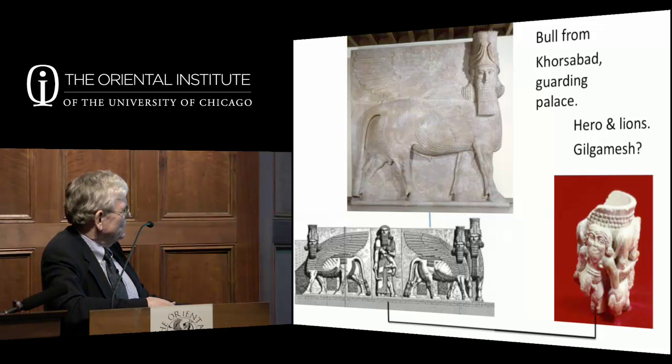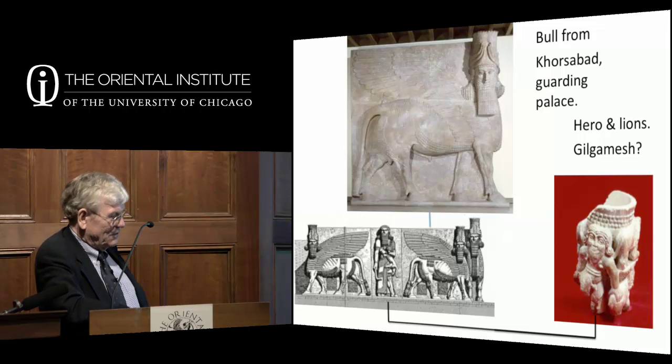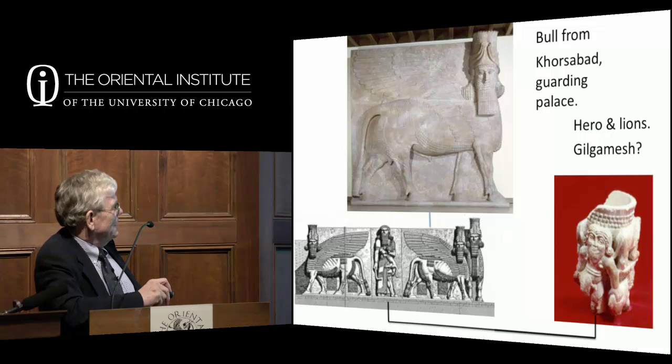Well, that's connected to very, very early things like this little cup, which is also in our collection. This is a stone cup from very, very early. It probably goes to about 3,200, 3,000 BC, in which you have a figure with the same sort of, look at the hairdo, it's exactly the same hairdo, with the beard. And he is holding onto 2 lions, one on either side. And is this Gilgamesh? It may be. It may not be. I choose to think it is Gilgamesh.